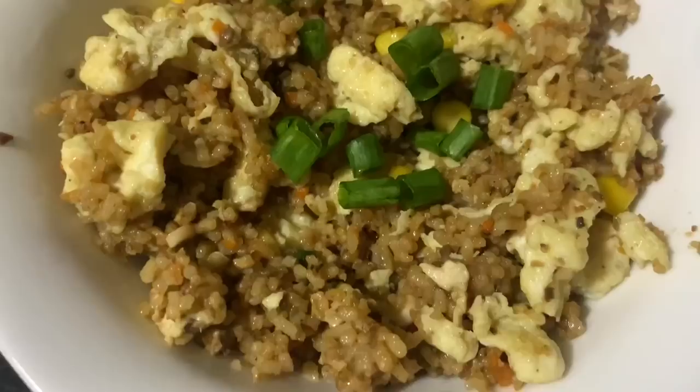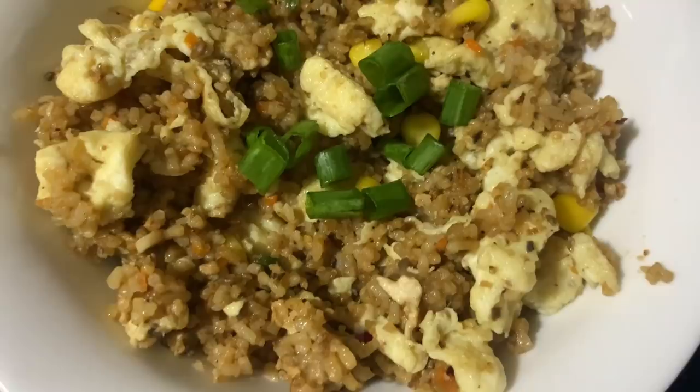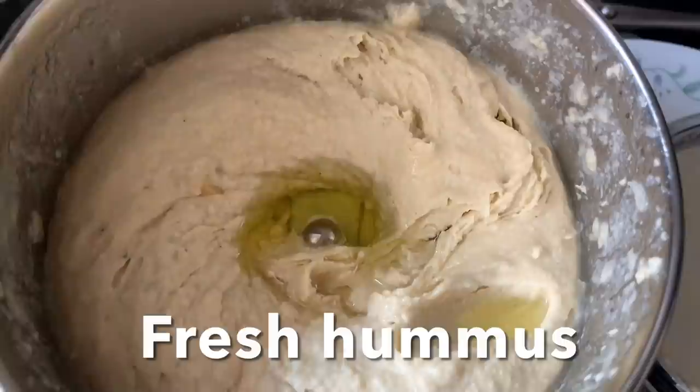And Jake was very hungry, so I just gave him fried rice again. He loves fried rice. And I also made Lebanese hummus. I always make this also. I make and keep it in the fridge. And we buy these crackers and we just have this in the evening as a snack.